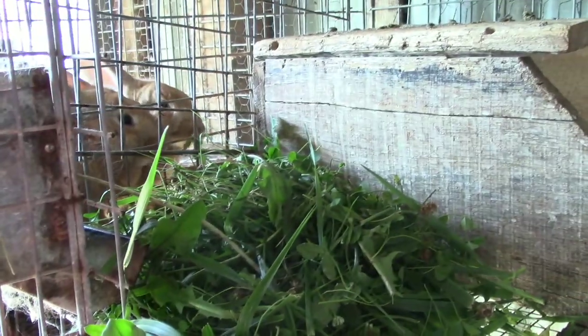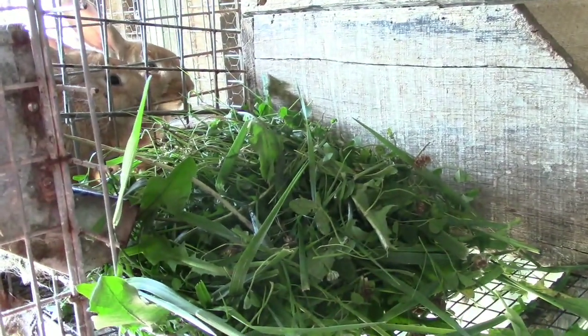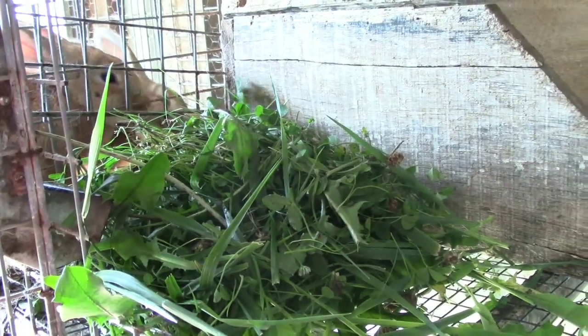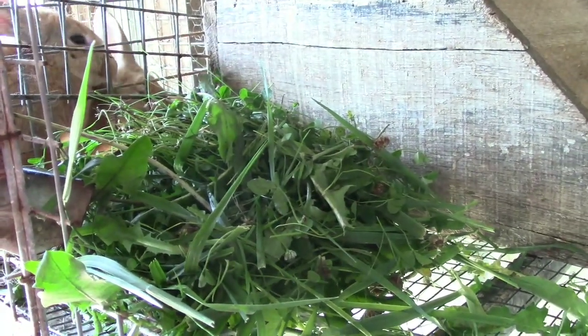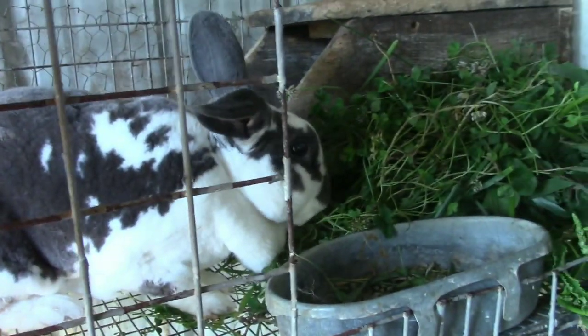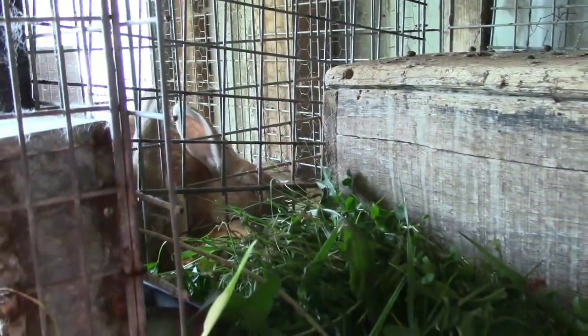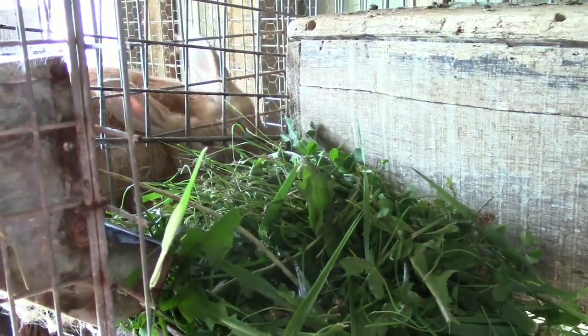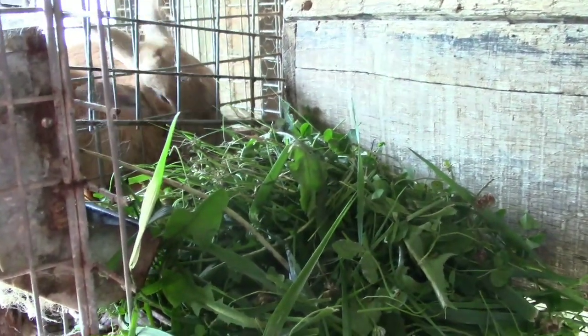If the 2 does were not nursing, they would not need as much as what I gave to them. So this bucket would probably have been enough to feed the 2 of them and these 2 rabbits here, this buck and this buck, and probably a little left over for the 2 that are over there. So I probably would have just needed, you know, maybe a 5-gallon bucket full to supplement what was in that bucket.